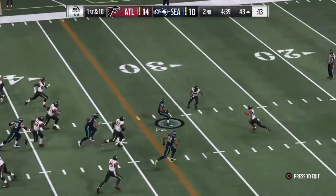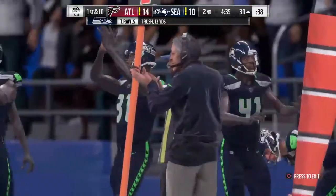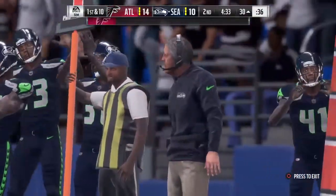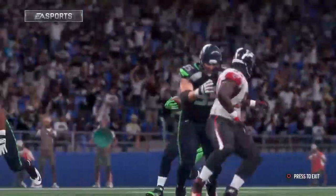And they run with a backup. This is Thomas Rawls, brought down, but able to get it to their 30-yard line. They give them 13 yards there on the play and a fresh set of downs.